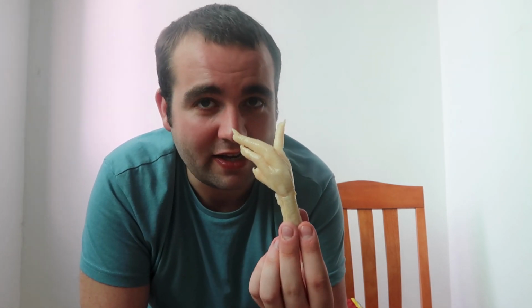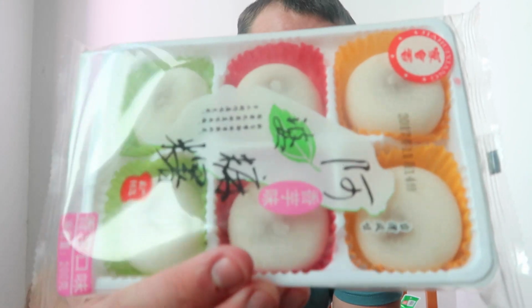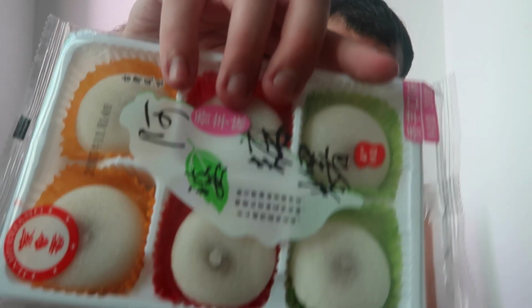Not as horrendous as it looks, but admittedly the appearance of it isn't too inviting, so I'm going to give it a 2 out of 10. So now we're going to try the sticky rice cake.